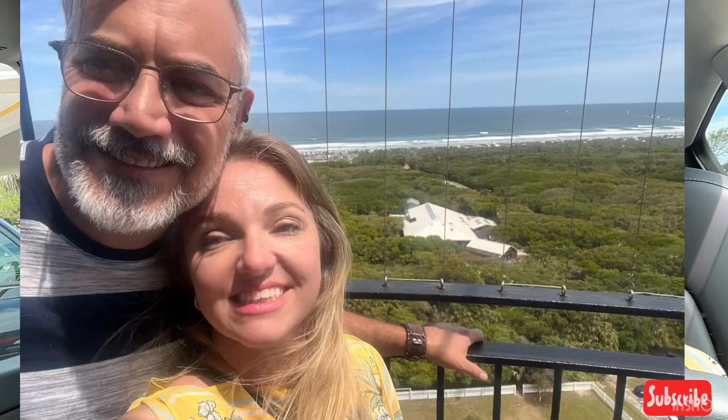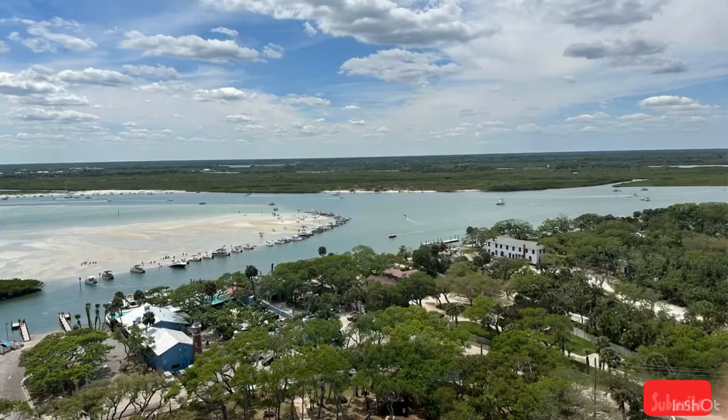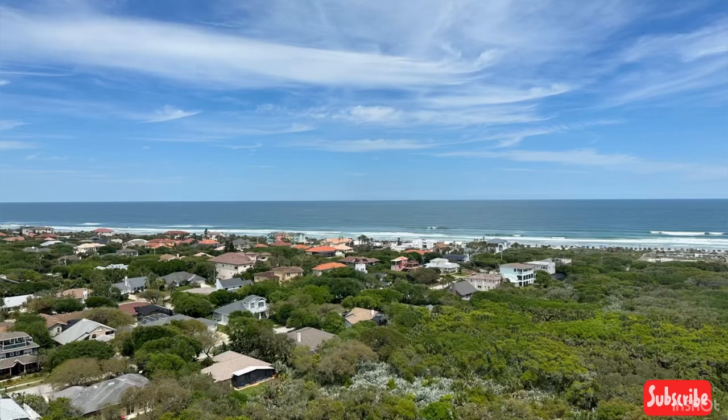So anything else you want to add? No, it was really fun, really good time. Bring your stamina and get up to the top of that. Yeah. And when you look out over, it's amazing. You're looking out over the intercoastal and right out onto the beach, and so you can see the river, you can see the ocean, you can see everything for miles and miles around. It's amazing. Yeah, it was pretty incredible.